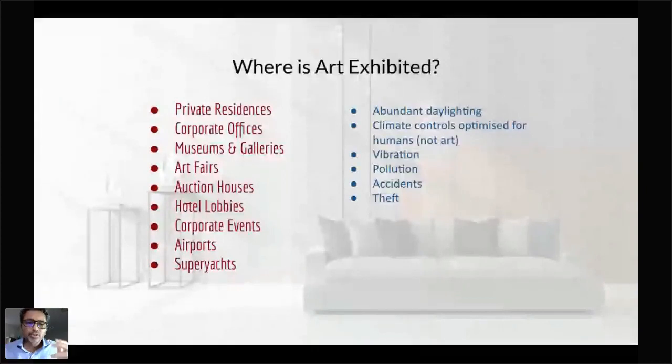So we are all used to going to museums and galleries, of course, but we often forget that there are large amounts of art collections which are exhibited in private residences, for example, in corporate offices. This is where the private collector and the corporate collector comes in, as well as in art fairs and in auction houses, whether they're having a public auction or it could be a private sale. We can also find art exhibited at hotel lobbies and in corporate events for the banking sector, for example, which is very popular, as well as in the recent trend to display art in airports and even in super yachts.